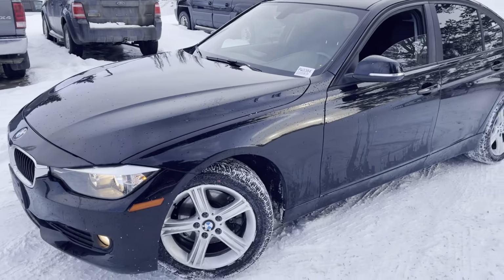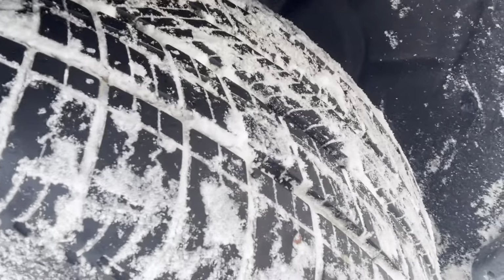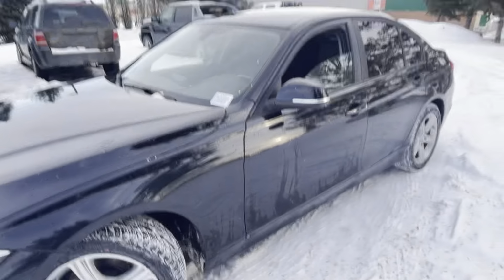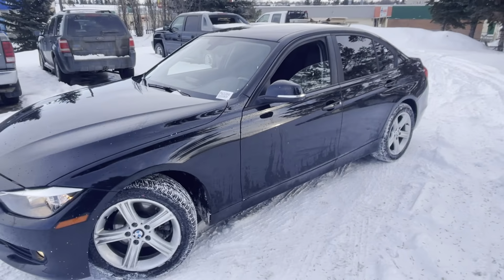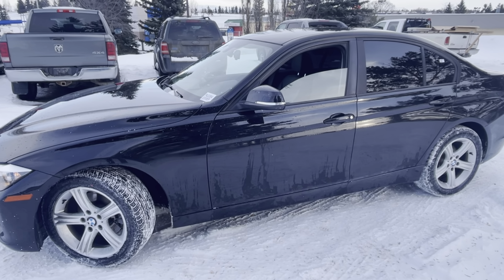Other than that, obviously it is your really nice sedan in the nice metallic black paint. You do have those nice BMW 5-spoke wheels. And then again, when it comes to the traction, you do have tons of tread left in here. And that will be on the inspection report as well. And the inspection is super clean. Really clean. And the previous owner did actually do a lot of maintenance at BMW. So you will see that when I send you that inspection report.